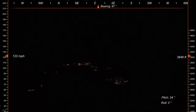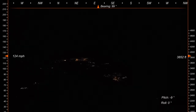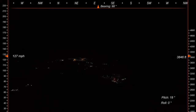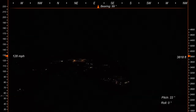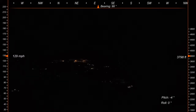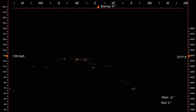Watch that altitude, though. That's the only thing you've been doing tonight, just wandering. Focus on flying. As you can see, there's a little bit more to it at night. Things don't work as well as they do during the day.